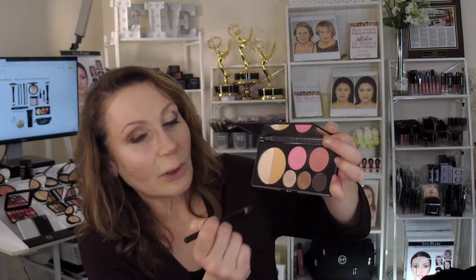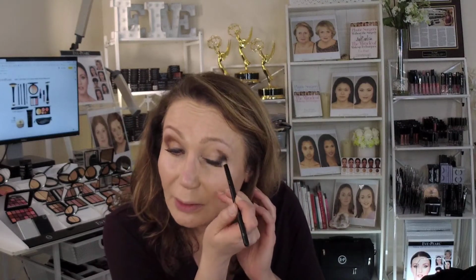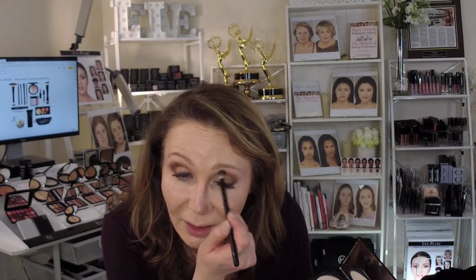So again, 1, 2, and then 1. Really pigmented. I put too much here on this side, but I'll show you how to soften that up. What it means when I say it's very pigmented is there's a lot of quality stuff in there. It's made for professionals. We don't have a lot of time to dab 100 times. We've got to do it once and put it on, and it has to work the very first time, and it has to last. So it looks like that.